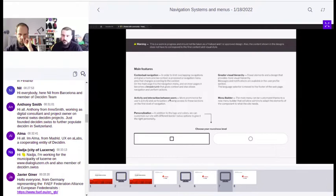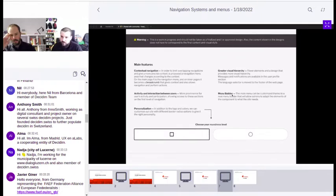The activity and interaction between users. We want to see more interaction and more activity, more prominence for this activity and participation. Okay, so the access to these sections is on the first level of navigation, and a menu builder will be developed that will let us customize the items of the menu in the homepage. Okay, because in the homepage this breadcrumb does not apply.